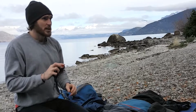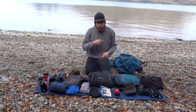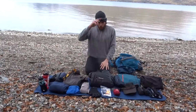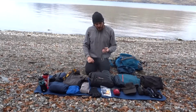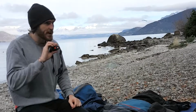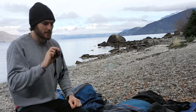Headlamp, good addition. Better as a headlamp than a torch, because you pop it on your head, you can eat your dinner, brush your teeth, wash your face, look around the tent, do some reading while it's on your head. So I definitely think a headlamp is essential. Just make sure that when you are talking to people, you try not to blind them with the white light, so if you swap it to the red light at night, that's going to be much easier on the eyes, and your camper mates are going to be much more happy with you.